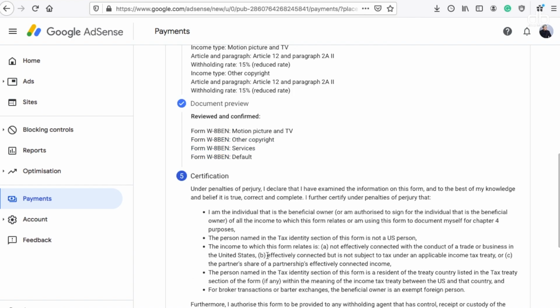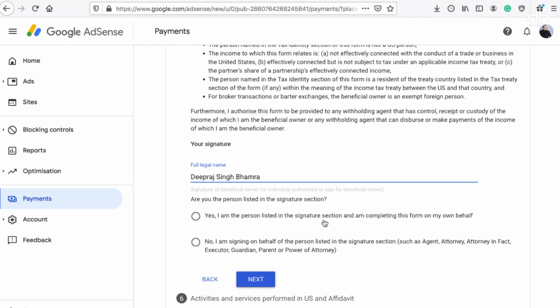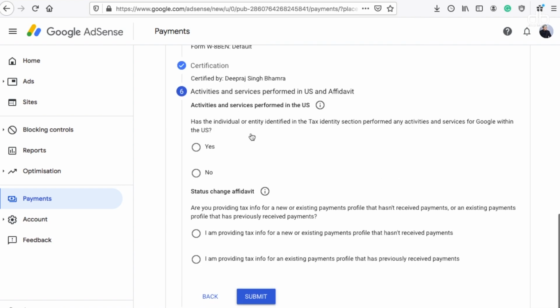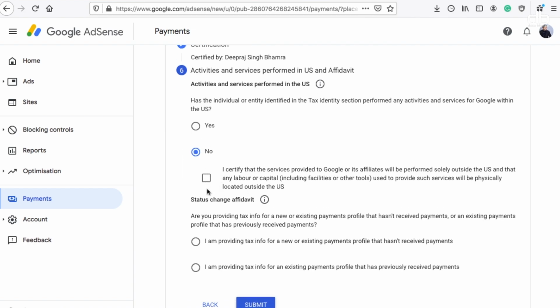Then click next and you will be asked to sign the certification. Enter your full name here as per your legal documents and then select the first option, which is yes, I'm the person signing this and completing this form on my own behalf. Lastly, you'll be asked to fill if you have performed any activities and services in the US. I've never been to the USA, so I'll select no since I've never done that. You can do the same if you haven't.